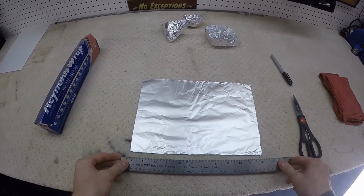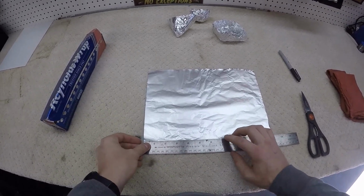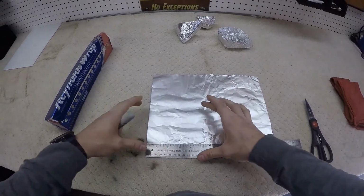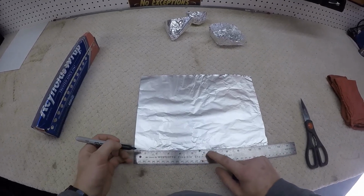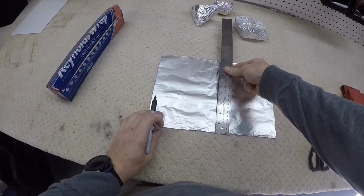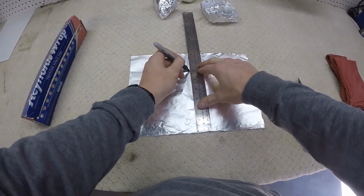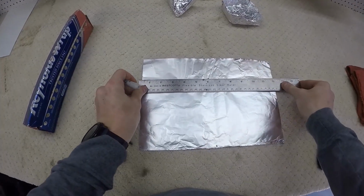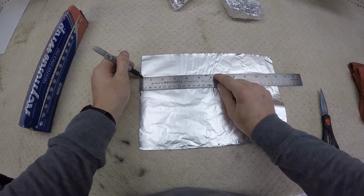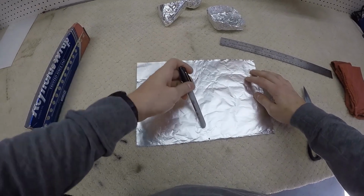Now, this is where the 6-inch ruler really came in handy, because the constraint for all the building in this, for all these boats, is they all start with a 6 by 6 inch square of aluminum foil. So what we're going to do here is mark out 6 inches right here, and then from that mark I'm going to measure 6 inches up here and put a little dot so I know where to cut to. Then, lining up my ruler with that dot and the edge of my aluminum foil, I'm going to put another dot right here on this edge. So now I have mapped out a little rectangle here that I can cut out and create my boat on.